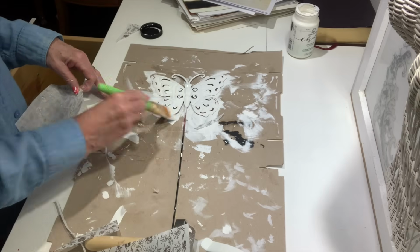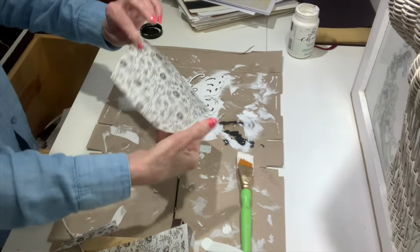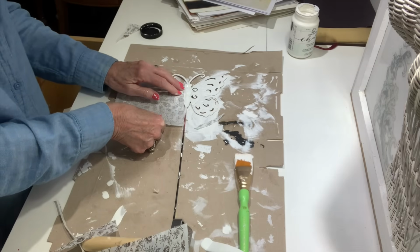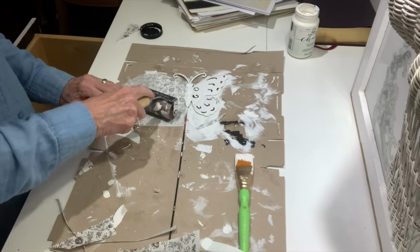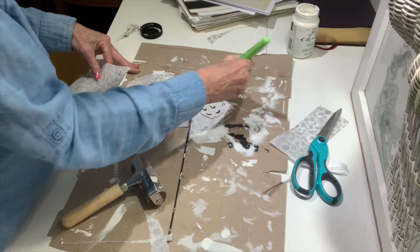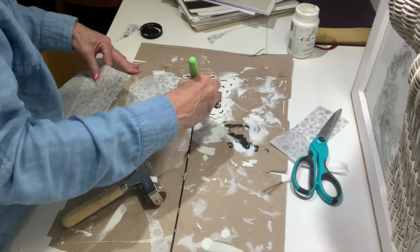For the first butterfly makeover, I'm going to show you how you can apply a paint inlay. You want to put one coat of paint on your project piece, let it dry, then go in with a second coat, and while it is still wet, then lay your paint inlay, the side that has the paint on it, down into that wet paint. I rolled over it really well with a brayer just to make sure the paint that is on the paper is going into that wet paint really well.